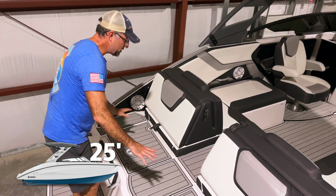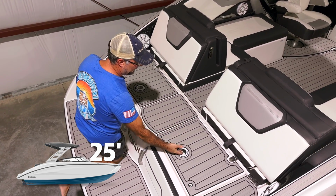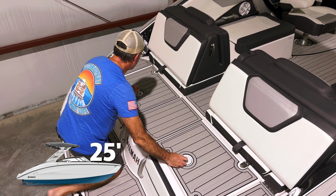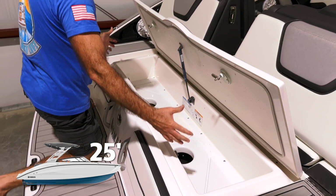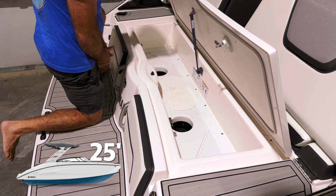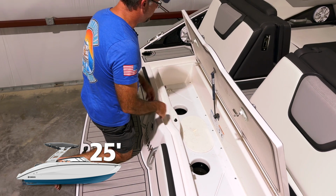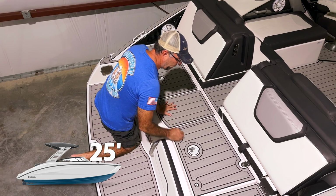This boat traditionally comes with cushions, because it's one of the higher line boats, but they're not on the boat today. That's what these little tracks are for here. We open up our hatch levers here. Inside our clean out hatch, again, same storage that you see on the 22, same storage available on the 25. Wet items, fins, flippers, ropes, ballast bags, nice storage.